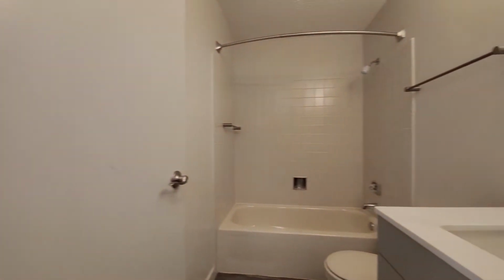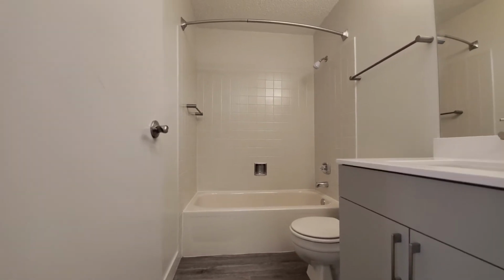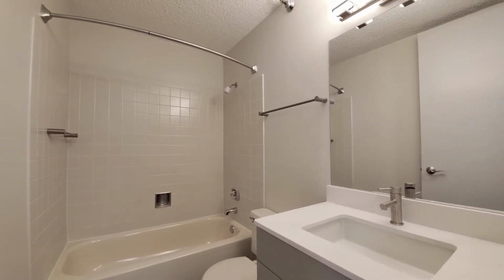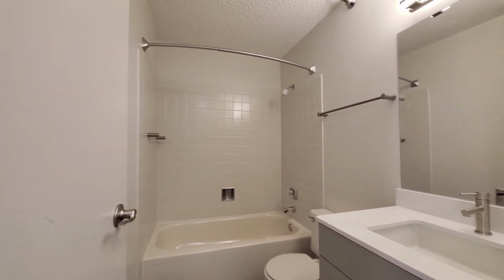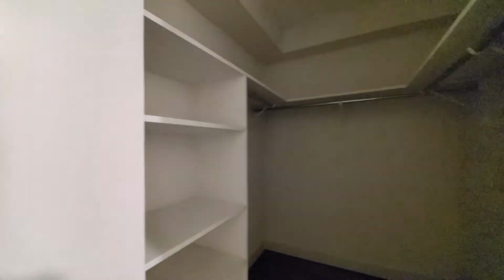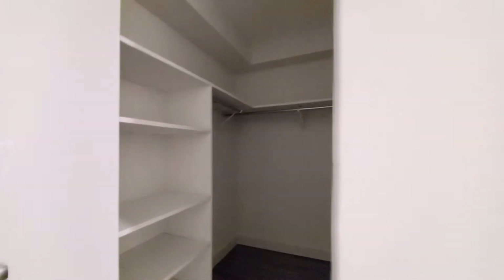Directly opposite the kitchen, we have a bath. Plank flooring from the living area extends into the bath. A nice sized vanity with a mirror up above and a tub shower combination. Heading back toward the entryway, a walk-in closet with both shelving and hanging space.